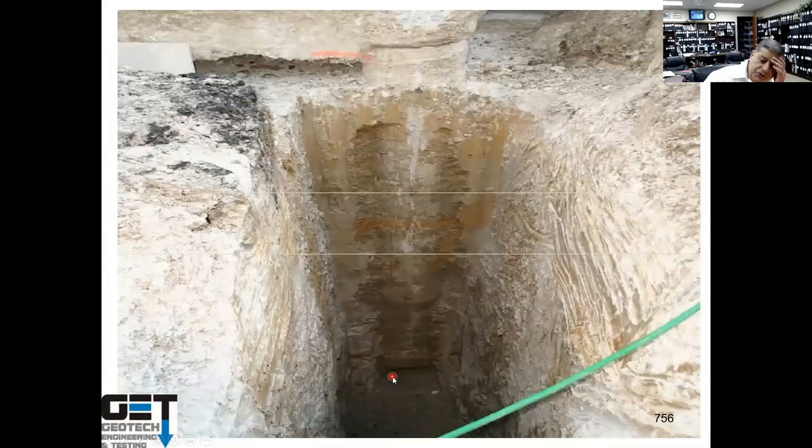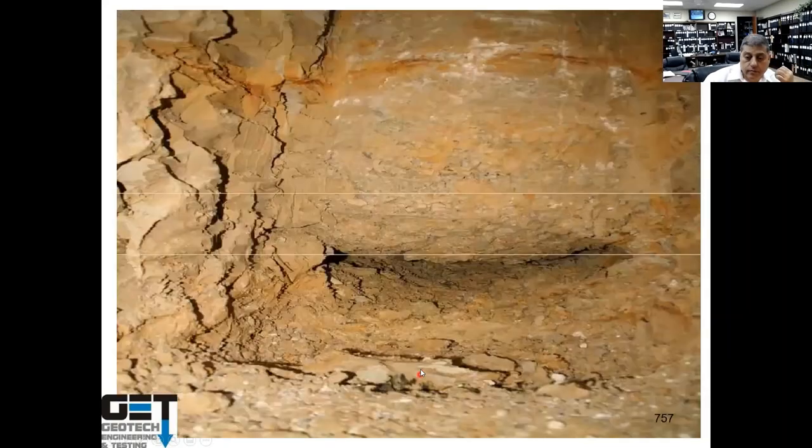This is the pier that's too shallow. There's a void in between the bottom of the pier and the soil. Soil has grabbed it and pulled it up, so there's a void there. There's a void underneath the pier.